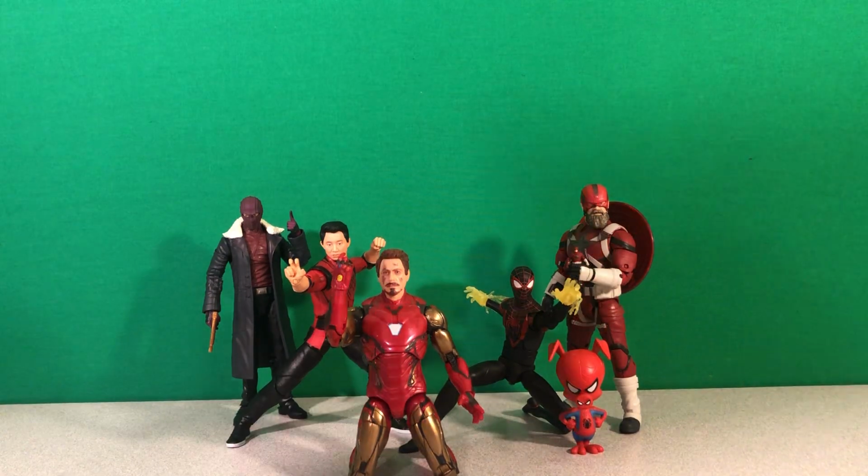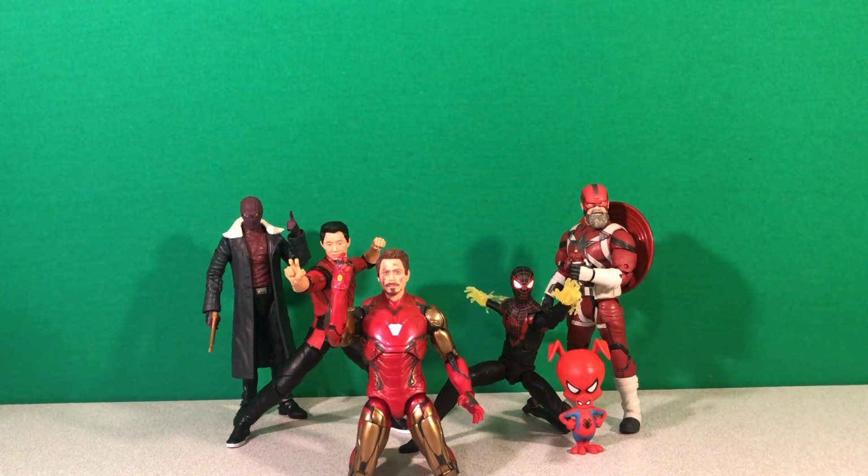Baron Zemo. I'm just really happy to have that character on my shelf. I like the design. Could be better, obviously, from the MCU, but I do like it. I'm happy to have it on the shelf. Shang-Chi is my favorite Marvel movie of the year so far. Spider-Man No Way Home hasn't come out yet. Please, no spoilers. I'm just really happy to have that figure on my shelf.